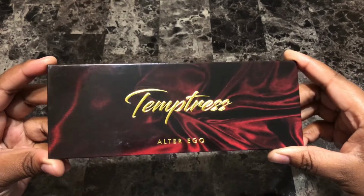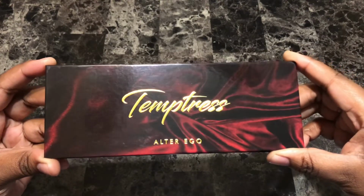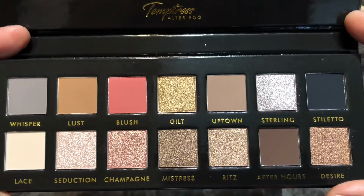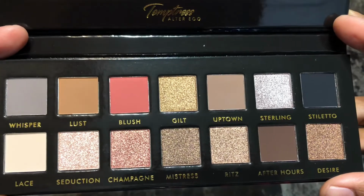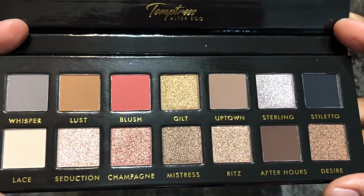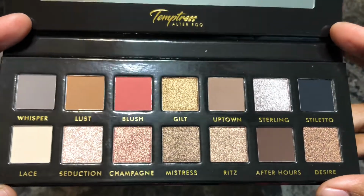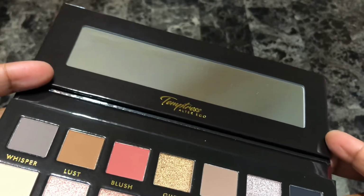Today I'm going to be doing swatches of the Alter Ego Temptress Eyeshadow Palette, which was inspired by the Anastasia Beverly Hills Sultry Eyeshadow Palette. Alter Ego was kind enough to send me this palette in PR, but that will in no way hinder my thoughts and or feelings about this product. The palette retails for $16 and is only available on the Shop Alter Ego website. The palette features 14 cruelty-free shades that are a mix of 7 mattes and 7 metallics, and it also comes with a very nice size mirror. So, if you would like to see swatches of this palette, just keep on watching.